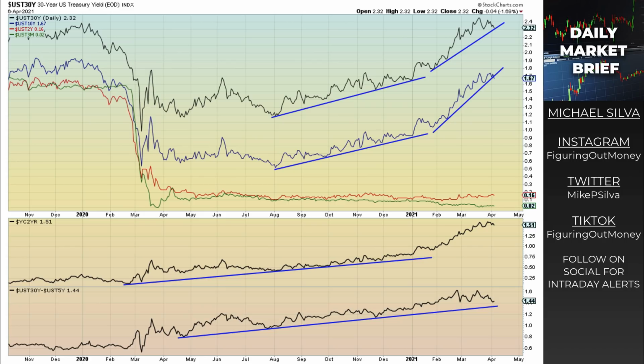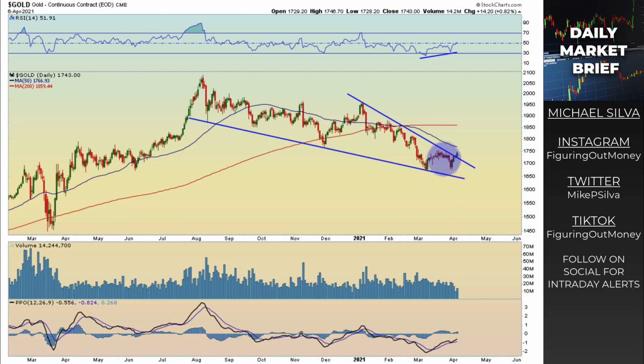So something to take note of, that this very well could have been that little double bottom, and now we're starting to see some strength come in. It is backed up by more volume than there was yesterday, but it's still nothing crazy to really support this move as of right now. So it's to be determined, but it does look good so far.